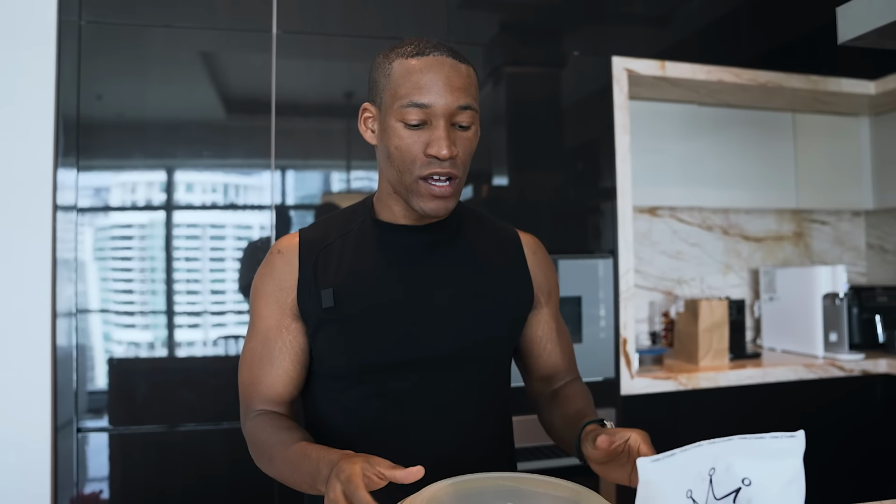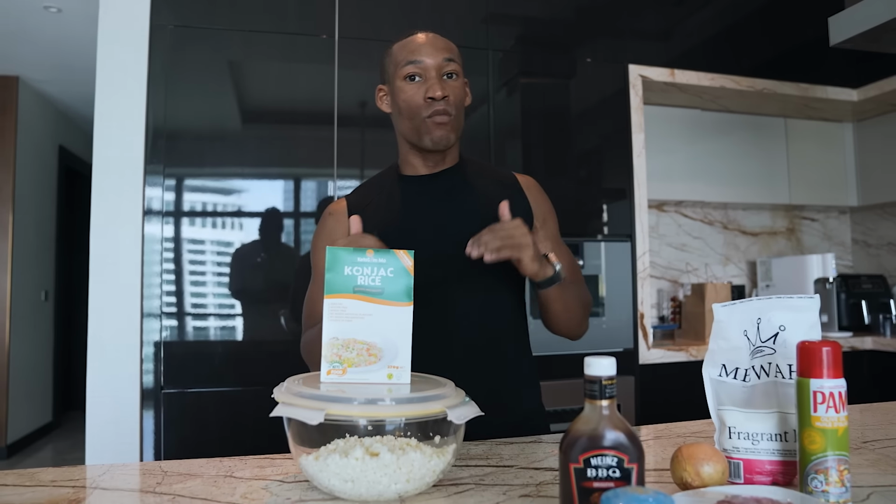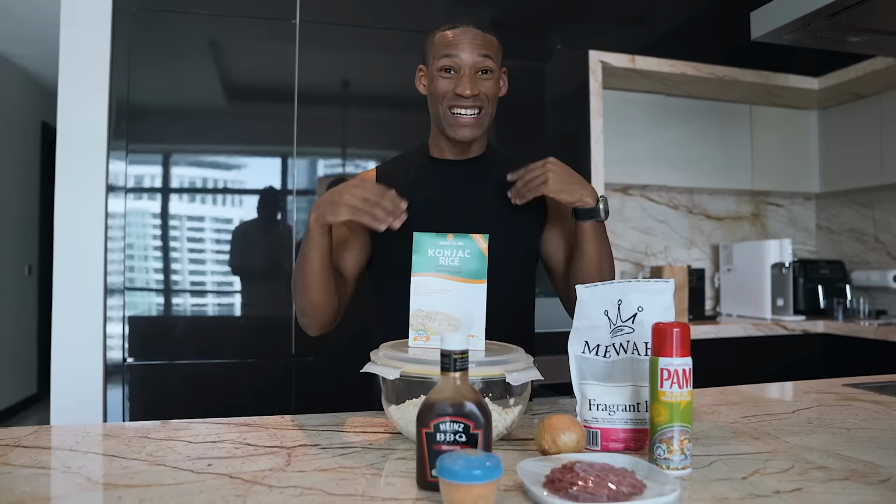What I also love about this meal is that depending on where you are in your journey, if you're at 3,000 calories or if you're at 1,500, you can always rely on this meal because you can always make it more voluminous if you need it by adding more cauliflower and konjac rice, or you can make it more high carb by adding more rice. So throughout my entire prep, I've been eating this exact meal. So let's get into it.